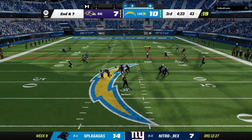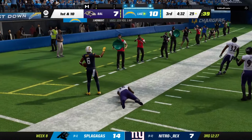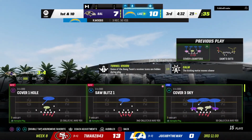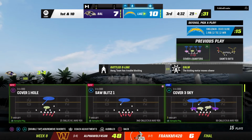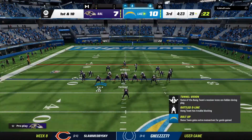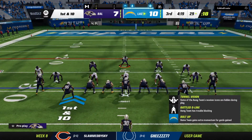On 2nd and 7, Herbert throwing the out route incomplete. It's Woods. And he is out of bounds, but not before he's inside the 30. 2 catches in the first half. Now he's got a 3rd here, and it's good for a 1st. It's taken a while for this offense to get going. A little creaky at the start, but they're oiled up now. A nice throw there, and they're really putting together a good drive.